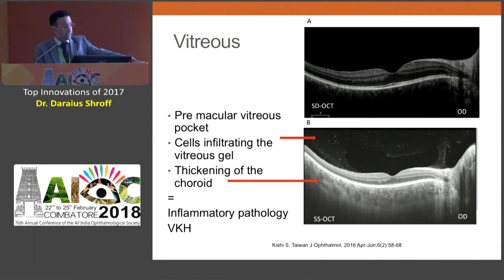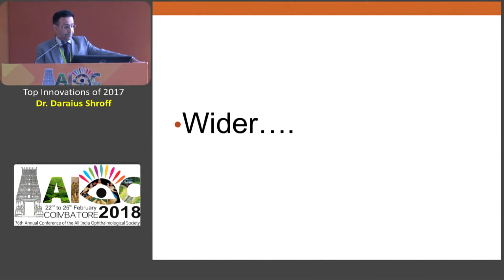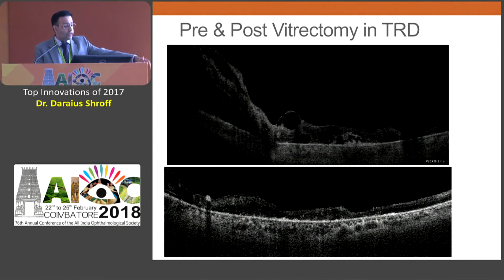So you can see the vitreous, how beautifully you can see the premacular vitreous pocket where the arrow is shown, the cells infiltrating the vitreous gel, and the thickening of the choroid below in this patient with an inflammatory pathology, which is VKH. And if you see above, in the spectral domain OCT, all these findings may have got missed. So now let's see how is wider imaging.